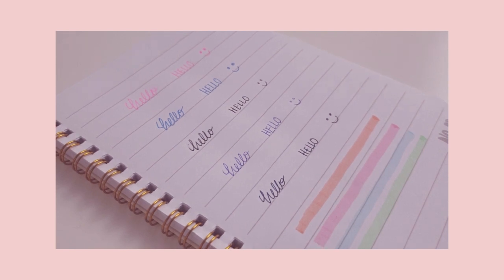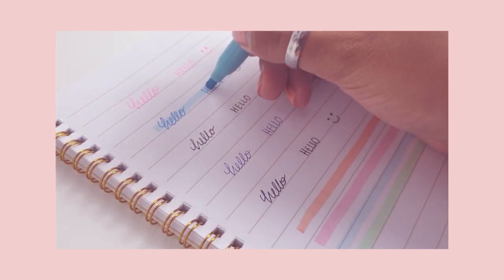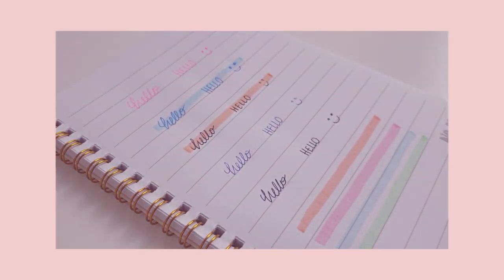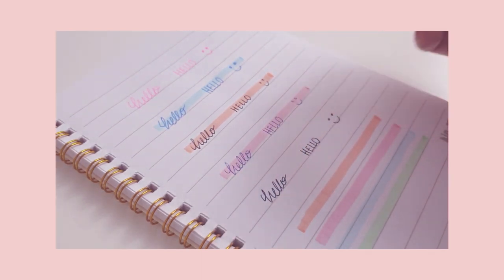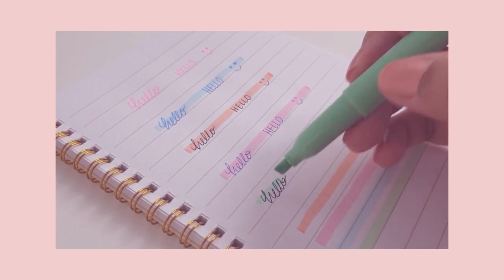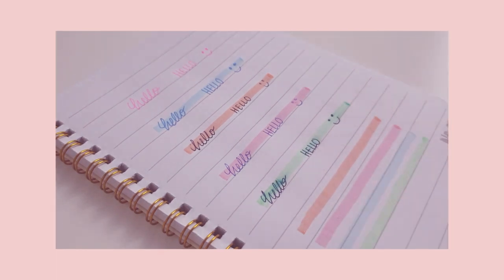And now I'm going to show you what it looks like when you actually highlight on pen. The blue one worked pretty well on this Signo pen that I used. You can see the pink one here looks pretty good too. So far it looks good on the pens that I bought at Dollar Tree, but this one, the one from Muji, the ink one that I told you I didn't like the most, it smudged, which I really hated.